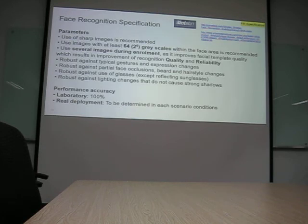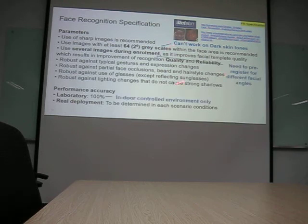Okay, so this is from Thales. They use grayscale 64, not even 256. So inside there, when you put 256 grayscale, you cannot hold a dark skin tone straight away. Okay, and there they even specify indoor.